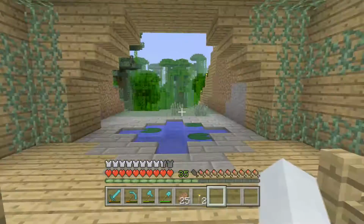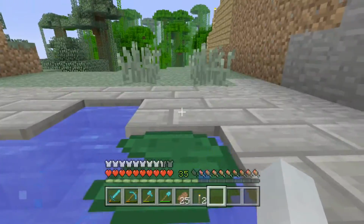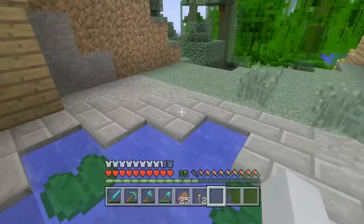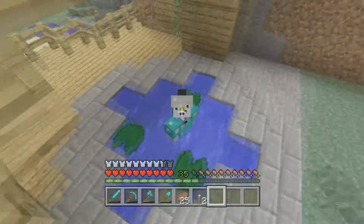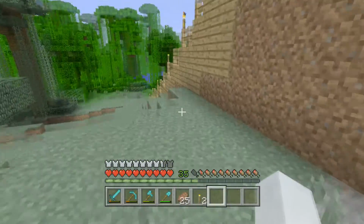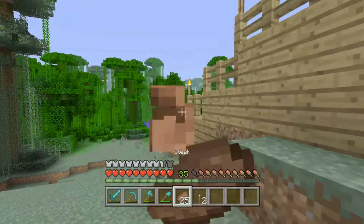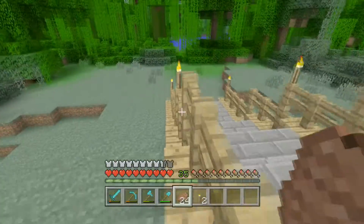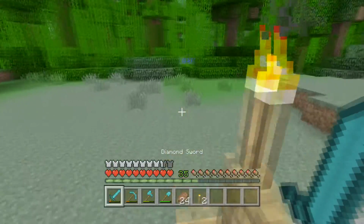Got a little pond here, and I just fell in. It's a very nice pond I got here. Wouldn't I just turn into sludge or something? I don't know. Because I'm a snowman. Snowman shouldn't go into water. Doesn't make sense. So let's go along up here.